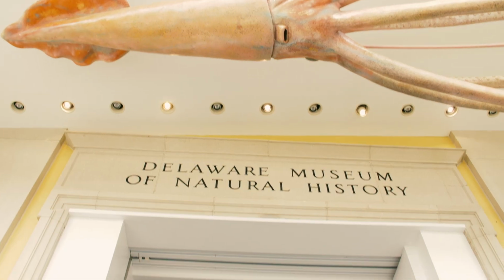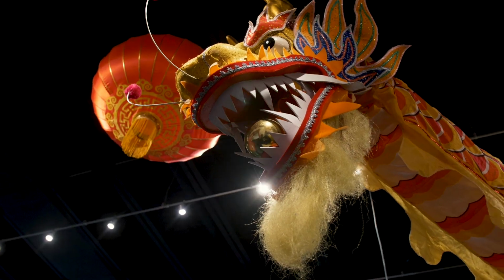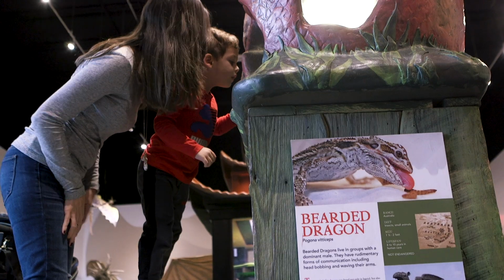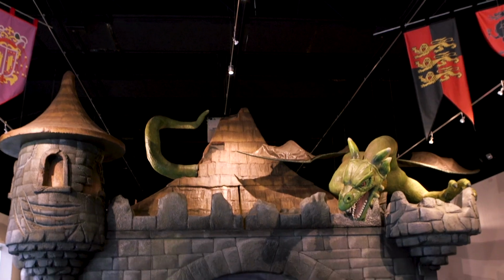My name's Helen Belinsky, and I'm the exhibit manager here. We are at the Delaware Museum of Natural History in the Edric Exhibit Hall. This is a great place to bring your friends and your family, or just to explore on your own. What it talks about is the human and cultural connections that humans have with lizards, and it's turned out to be dragons. So it's dragons in mythology.